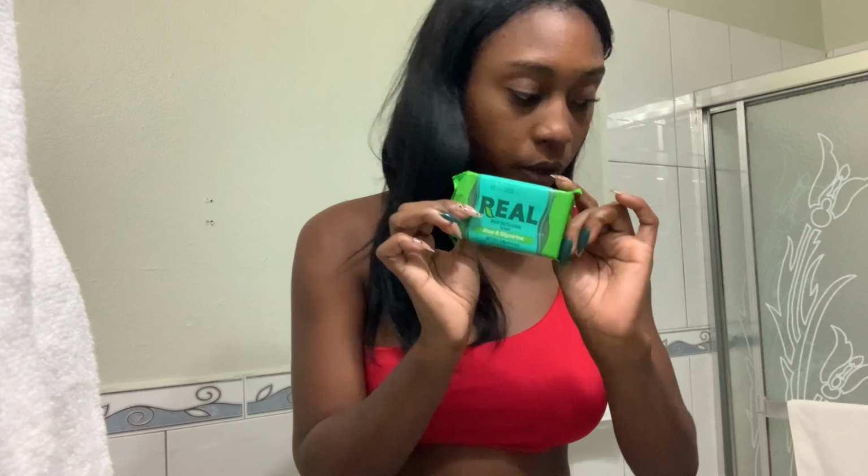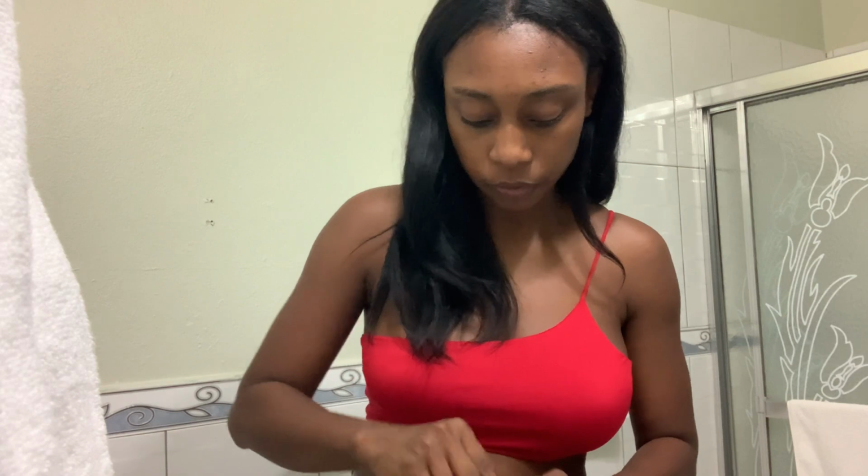This is a soap that I love to use when I'm showering, and I also use my shower wash. Yeah, so I'm not sure how I'm going to operate for the rest of this weekend because I don't have any tripod, anything to hold my phone. So we're gonna see how this weekend goes.